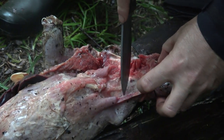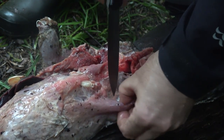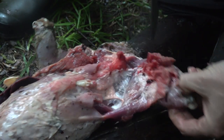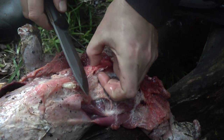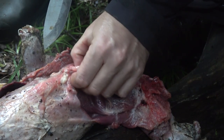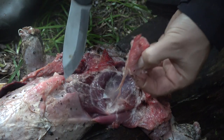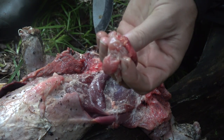So when you cut the armpit, the shoulder and arm is only held by muscle tissue, right? So you can find that separation. And then in here, that looks like one there. Where is it? Is that in view? Yep.